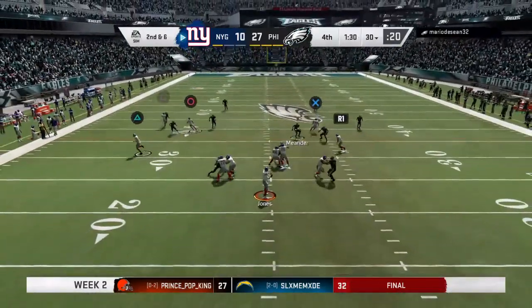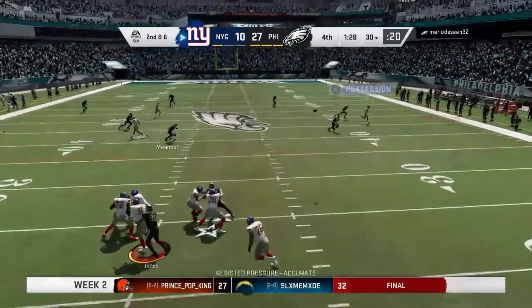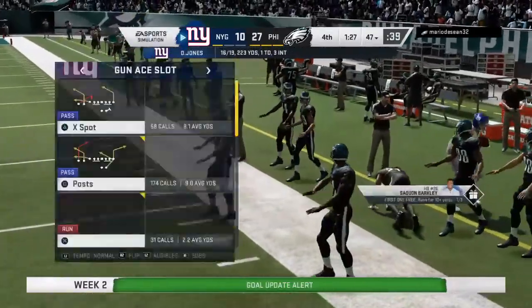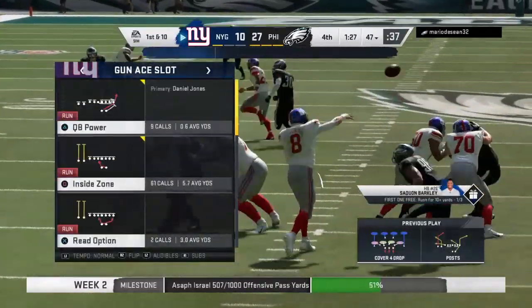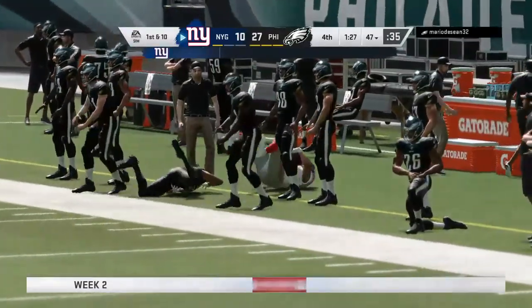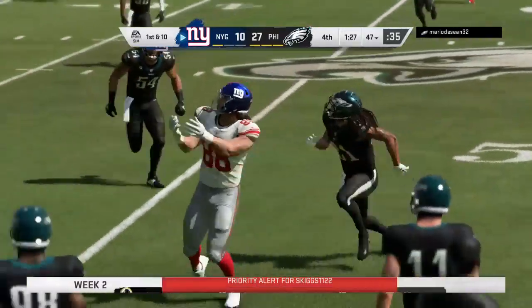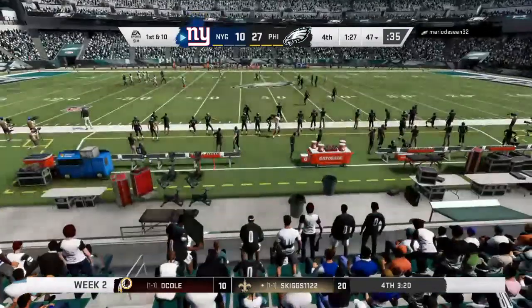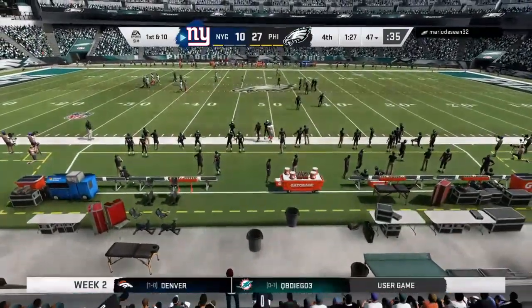Throwing again on second down. Jones. Open man right side is Ingram. 17 yards and a Giants first down. Clock management, definitely critical here if they want to get back in this game. Absolutely agreed. They have to up the tempo in this case, down a couple of scores. Want to make sure they have a chance to win this ball game.